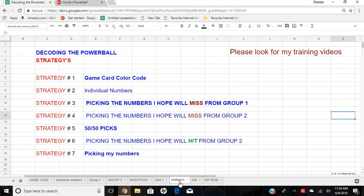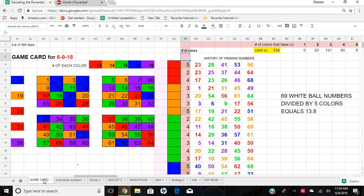I have 7 strategies with my game Decoding the Powerball. So strategy number 1, the game card color code. If you've never seen my videos before, I make them to show you how to use my game. What you're looking at here is what I call the game card. This is a format that I came up with that represents the 69 white ball numbers in the Powerball lottery. I really don't have anything for the Powerball itself. My goal is to get all 5 white balls correct and win the $2 million prize with the Power Play option.